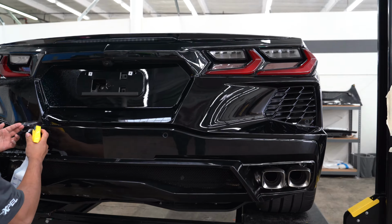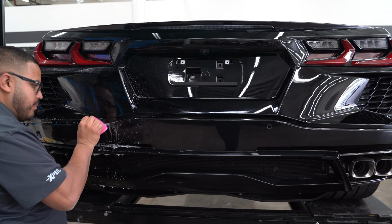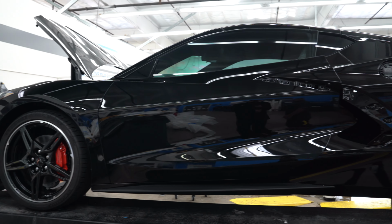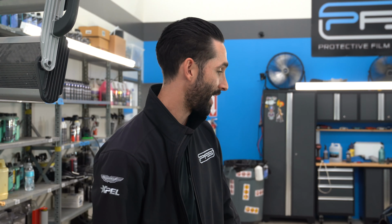It started with a paint correction with Margarito to get rid of those minor imperfections, then went through the full body clear bra with Jose. Now Margarito's prepping it because the car's going to get ceramic coated, baked under these lights, and then go back out on the road. He's super excited. I met with him earlier today, and he's like a little kid looking around at all these cars.